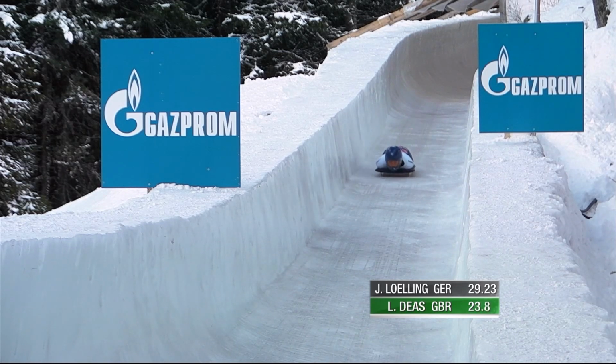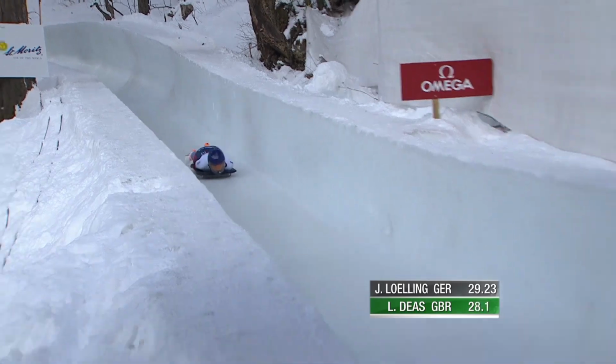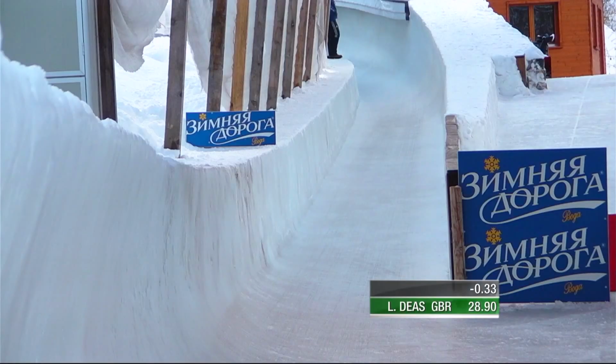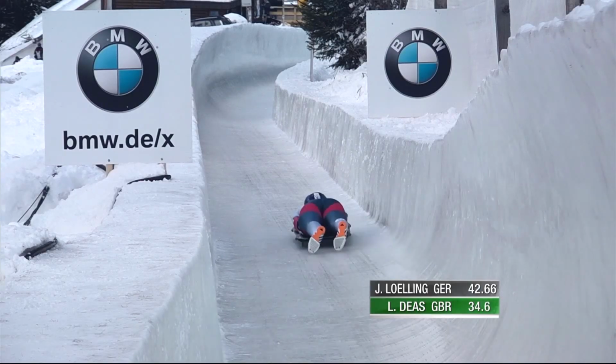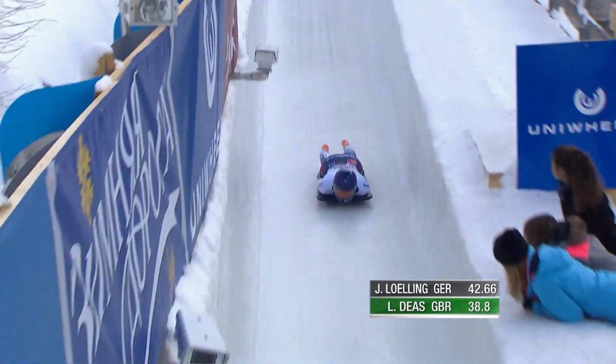Two very different athletes, Laura Dees and leader Jacqueline Lurling. Laura starts nearly a quarter second faster, but she's petite and weighs less, carries less mass on the sled. And the longer the track is, the more that's going to help Lurling claw back that lost time. Yeah, as long as she's sliding well.